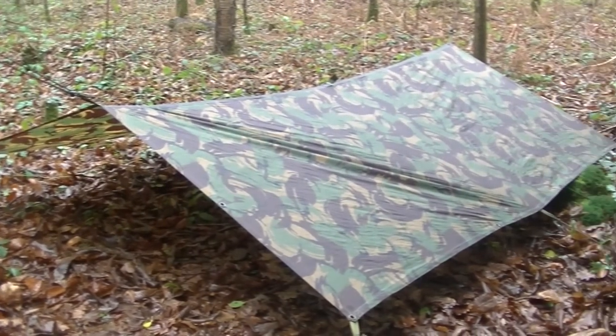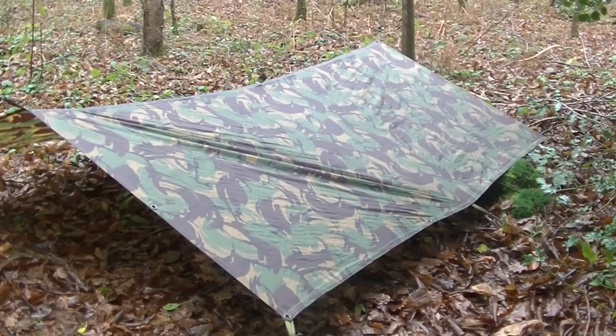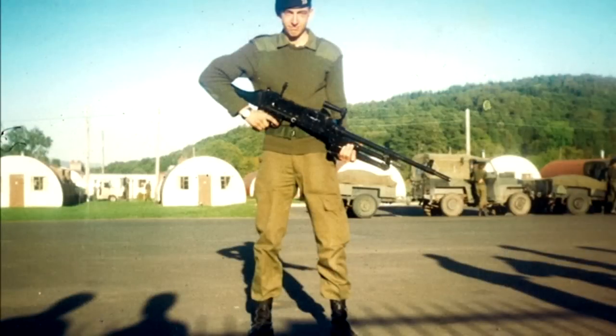Now, when I set the shelter up to that height, at first I thought it seemed a bit low, but it's probably the same as what I was taught when I was in the reserves years ago, about that height. But what I have to remind myself is I'm 25 years older now than I was back then. And I'm a bit heavier as well, maybe 5 stone heavier, should I say. So it does make it quite tricky moving around underneath that low profile shelter.